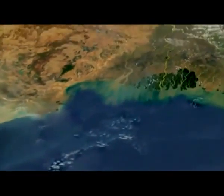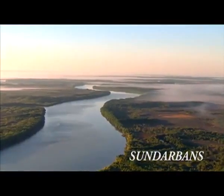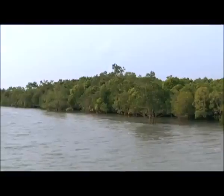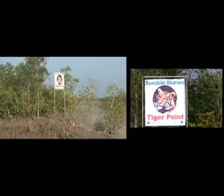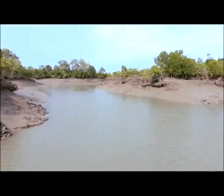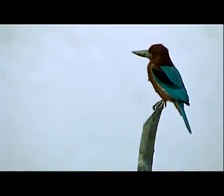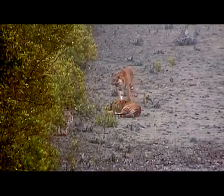On the eastern coast of India and the western coast of Bangladesh lies the largest mangrove ecosystem in the world, the Sundarbans. A UNESCO World Heritage Site and a Biosphere Reserve. The Sundarban Delta is home to 58 species of mammals, including the tiger. All adapted to the saline and harsh conditions of the mangrove forests.